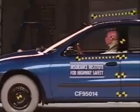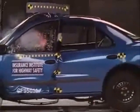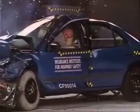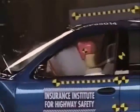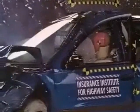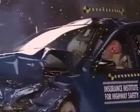The passenger compartment is compromised on impact, and the dummy's movement is not well controlled. The small car earns an overall poor rating in this test. In the closer shot, you can see that the dummy rotates around the airbag and hits the windowsill. The force is enough to actually leave a dent.